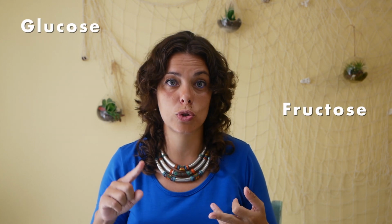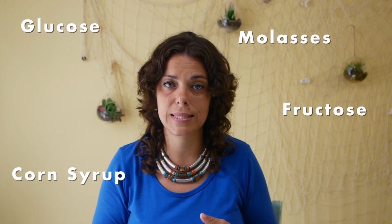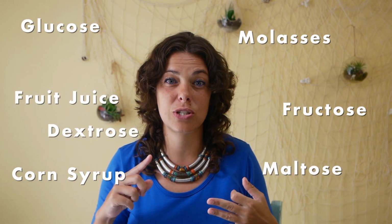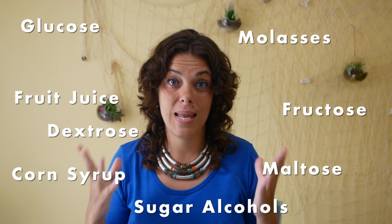It's really important that when you go to the supermarket, you start reading any labels. Some of the most common hidden names for sugar are glucose, high fructose corn syrup, molasses, fruit juice, dextrose, maltose, any sugar alcohols, and many more.